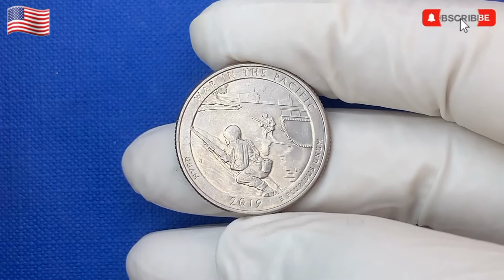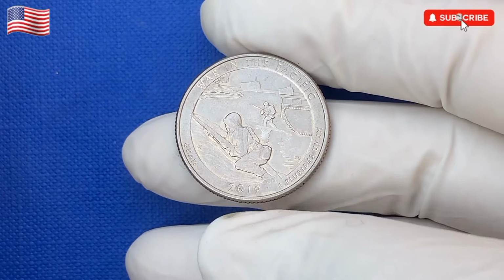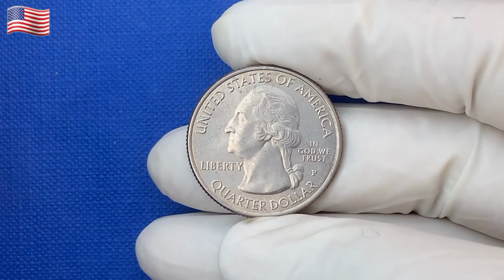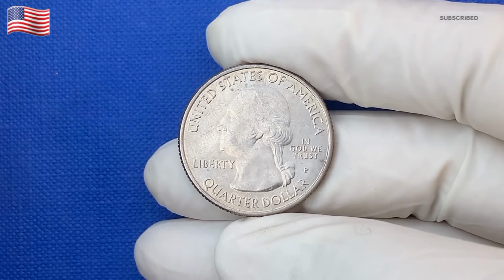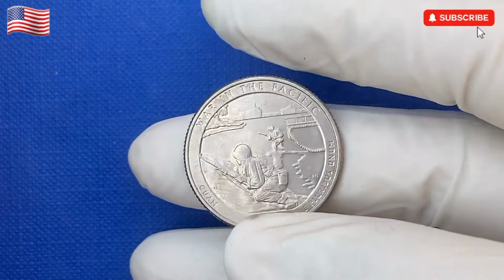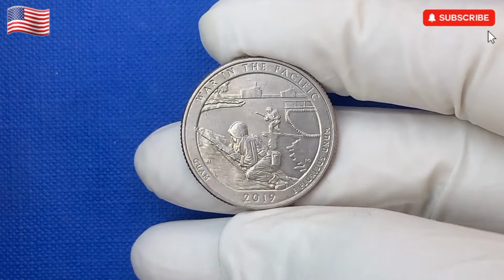It's important to note, though, that not every 2019 Washington quarter is going to be worth that amount. The price will depend on the coin's condition, the presence of any minting errors, and whether it has been kept in a protected environment where it hasn't been damaged or worn over time. Coins that have been kept in a collector's album or a certified holder are much more likely to fetch top dollar at auction or through private sales.